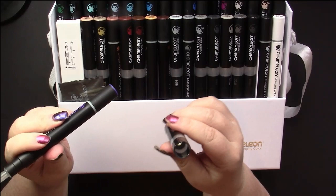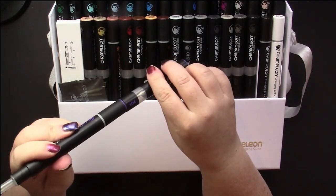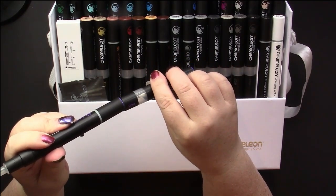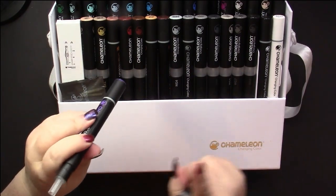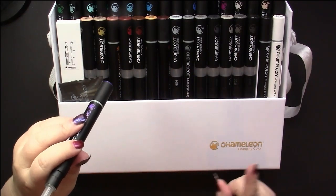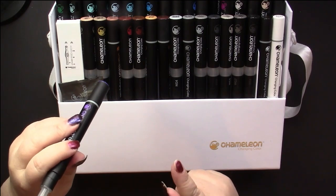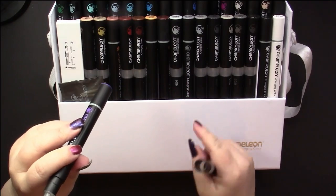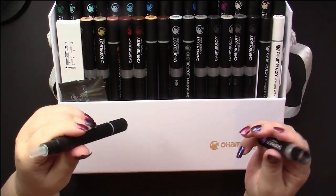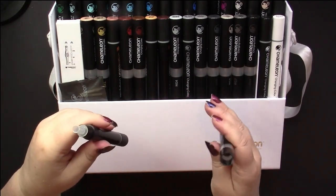So it takes the color away, and then it lightens it and lightens it and lightens it. So you can start coloring a gradient of one color from light back to its original shade. The color tones allow you to combine different colors together.